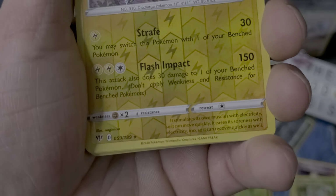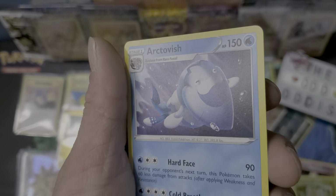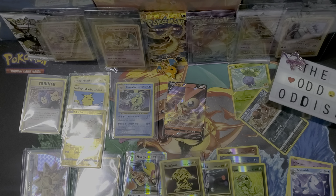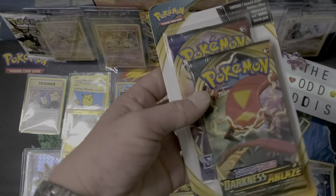You know, shout out to Real Breaking Nate. We got a Metric Reverse Holo Rare and an Arctovish non-holo rare. Boo! Boo! That's alright, folks. We got two left still.